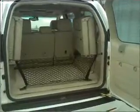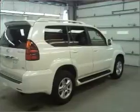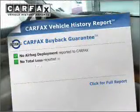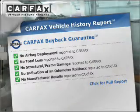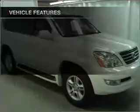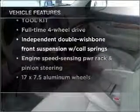He's always hot and she's always cold. Solve this problem while driving with dual temperature controls. Rest easy knowing this vehicle comes with a Carfax vehicle history report from Carfax, the most trusted provider of vehicle information. And with these notable features, you won't want to miss out on the opportunity to own this amazing ride.